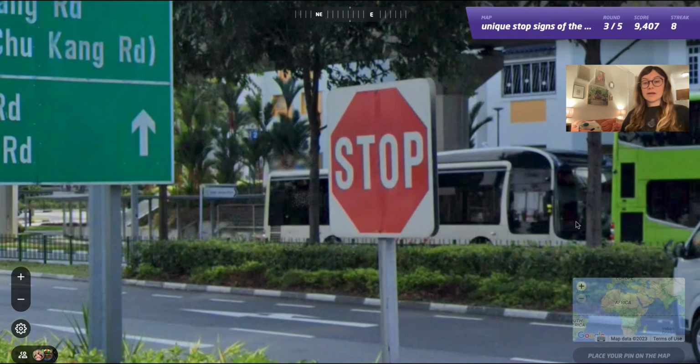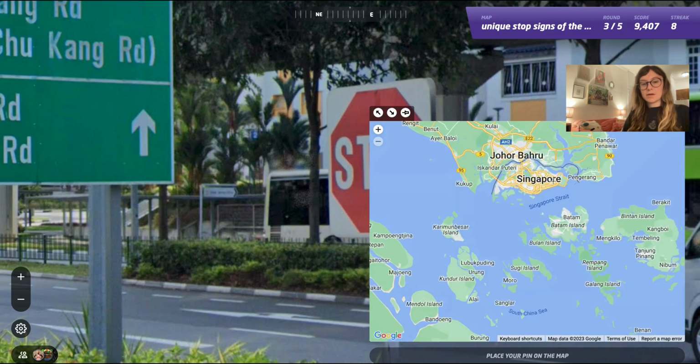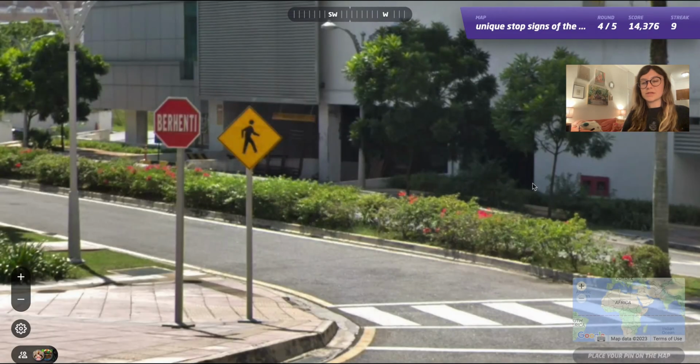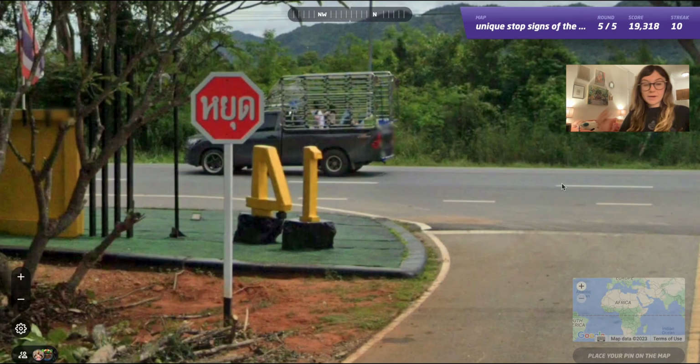And then here we are in Singapore. I also really like this one for whatever reason, with the extra little bit of white border. Super unique. You're not going to see it anywhere else. So if you see that, you know you're in Singapore. Even though Singapore is, for whatever reason, one of the most iconic and easy places to recognize. And then here we are in Malaysia with this word that we can only assume means stop. So if you see that, you know you're somewhere in Malaysia. This is a very helpful one to know, in my opinion.